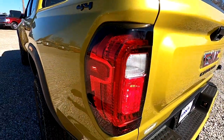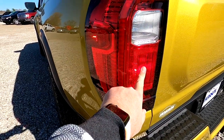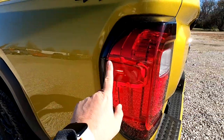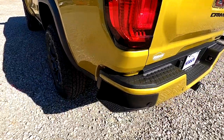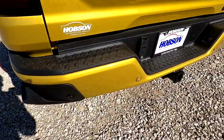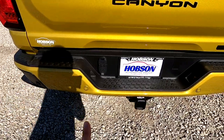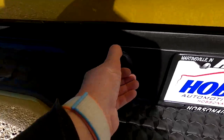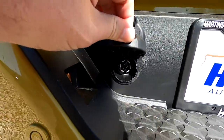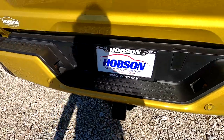Moving down the taillights, they do have a really cool light pipe type look. Incandescent bulbs here for your brake lights and turn indicators. Of course, you have your reverse light here. You have a marker light down here. In the bumper, you do have these little bumper steps here. You've also got the ultrasonic parking sensors. You do have treads on the bumpers as well for added traction. Towing package with the 4 and 7 pin wiring. Of course, you also have your receiver hitch here as well.